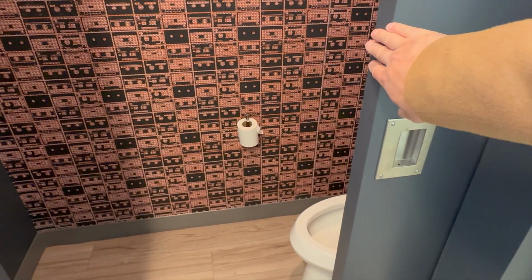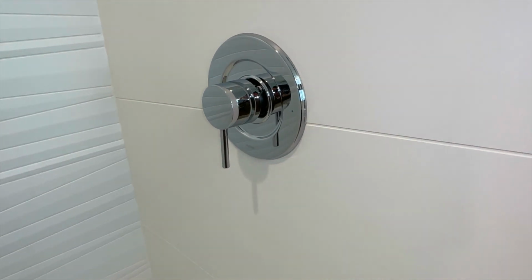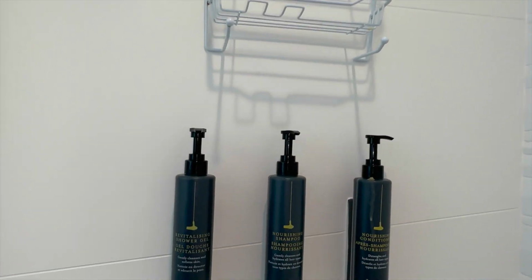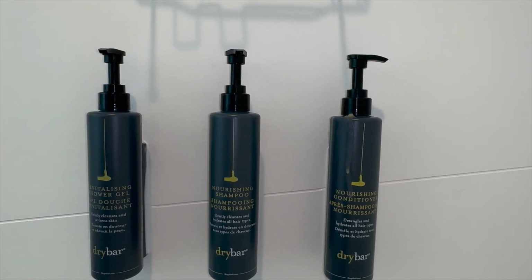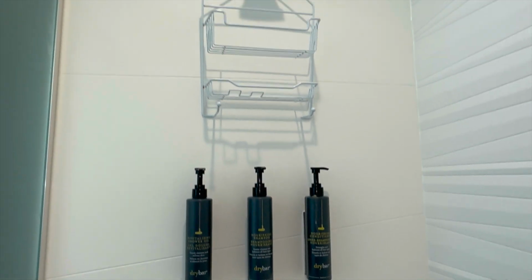There you go. All right. Nice floor rag, shower. The switch is here, but the shower head is not. Very modern. Shower head is there. With 3 soaps, starting from the left to the right: shower gel, shampoo, and conditioner. Nice.